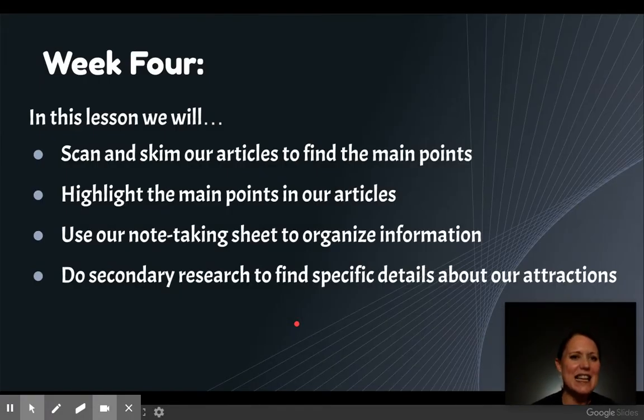So in this lesson, we are going to be scanning and skimming the articles we found in our last lesson to find the main points. We're going to highlight those main points in our articles. We're going to use our note-taking sheet to organize this information. And then we're going to do some secondary research to find more specific details about our attractions.